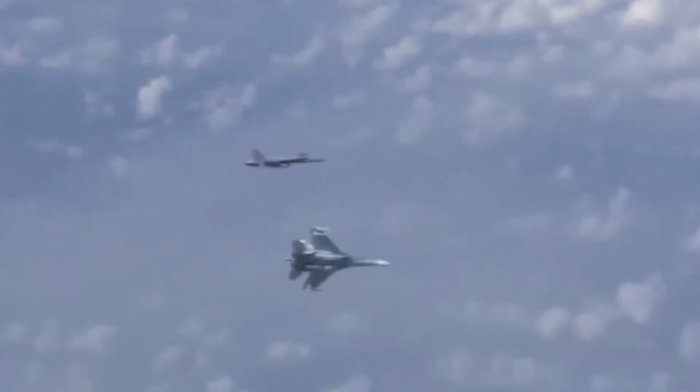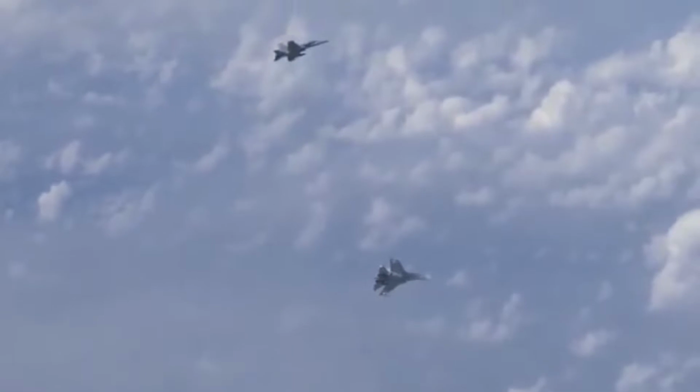Let's talk about the jet fighter Russia is using to destroy Ukraine's Air Force.